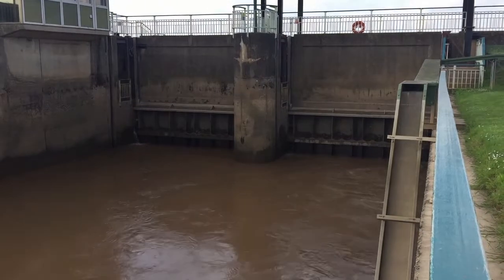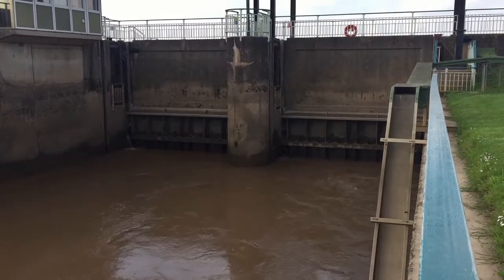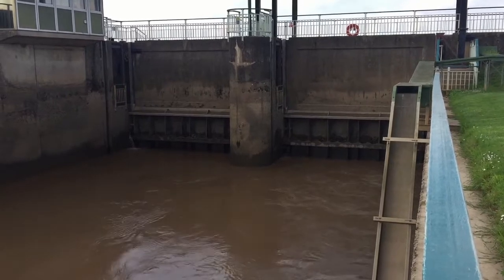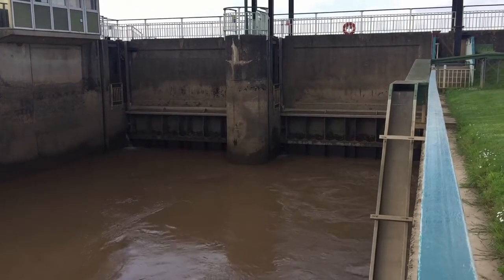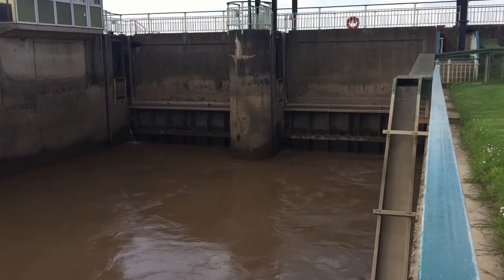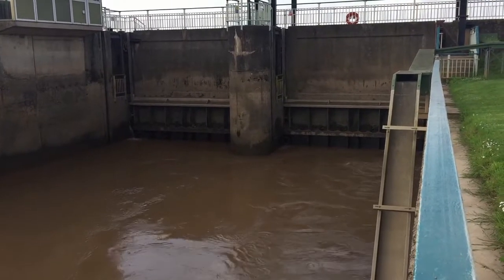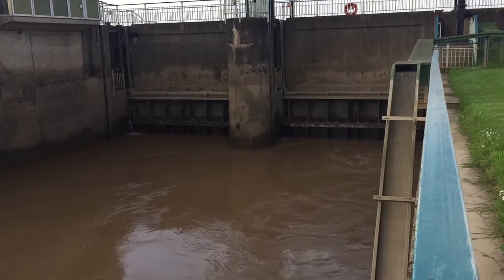So the idea is that it stops the salty water from entering the River Derwent, which enables the water authority to draw fresh water further up and supply the domestic systems throughout various parts of the country.